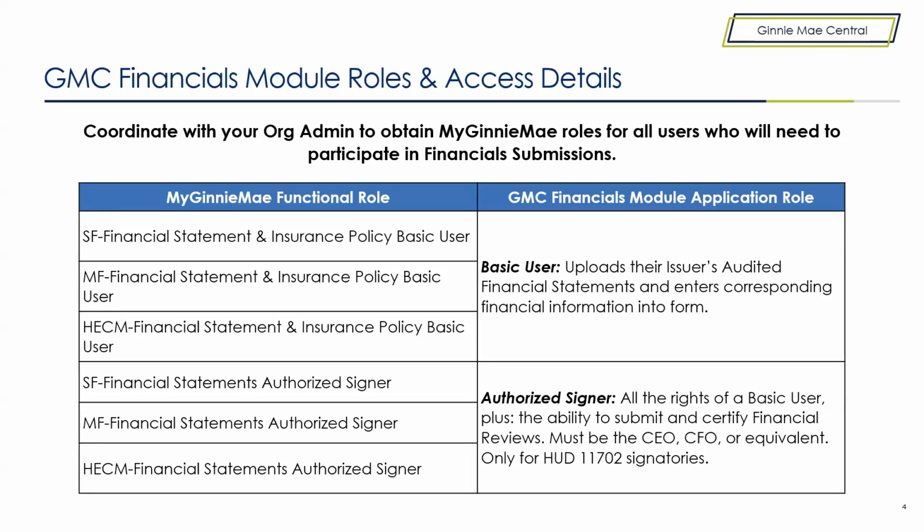Your organization must have someone assigned to this authorized signer role in order to complete a review in Ginnie Mae Central. Please coordinate with your org admin to make sure that the necessary people involved in this submission process are assigned to the corresponding roles. So I know that is a lot of information. Are there any questions here on the changes to functional roles?